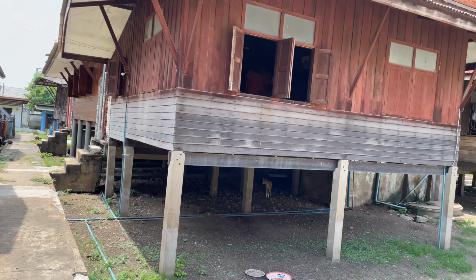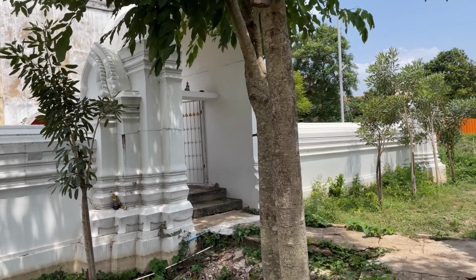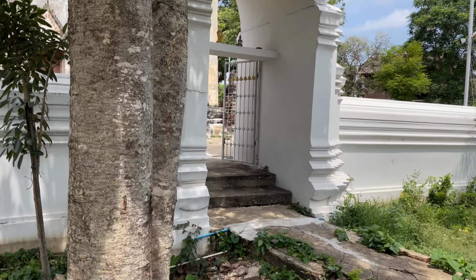The second is for insects. So you can build a house up high and the insects go right underneath it. Plus, if they're high enough, you can do your daily activities underneath it. You can park your cars, you can cook, you can hold your animals down below there, whatever you want.